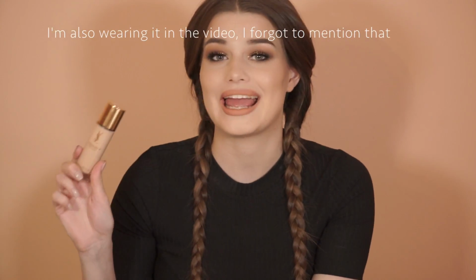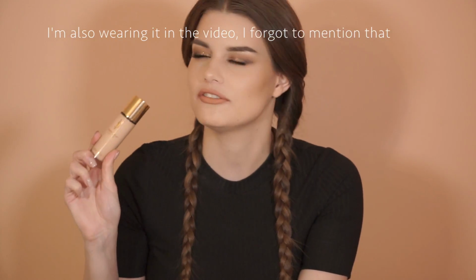Just a few words about this thing that cost me an arm and a leg. It is truly a stunning formula. I feel like this is a lot thicker than the Dior one, and you need a bit less product because of it. I'd say this is more full coverage than the Dior one as well. But one thing that I have to say, I love the finish, I love the undertone and everything, although this is a bit more pinky than I'm usually accustomed to, but I'm very happy with everything besides the smell of it. I'm not joking.